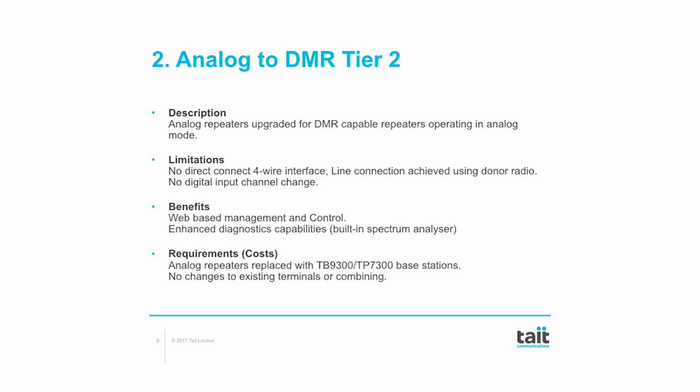Step 2 takes the customer from analog conventional to single-site DMR Tier 2. This customer will either have already done an infrastructure refresh or wants to jump straight into DMR Tier 2. If they've already done the infrastructure refresh, it's just a case of adding a license to a base station to make sure that the terminal is DMR Tier 2 capable. This is minimal cost and minimal effort, and they get all of the benefits of digital straight away.